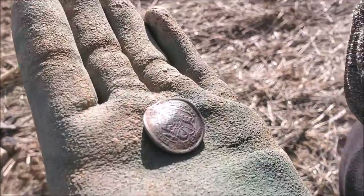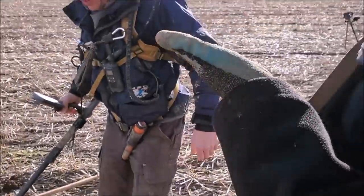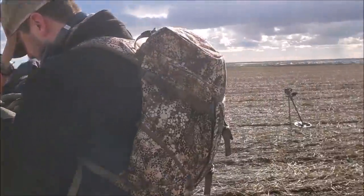Damn. Found a Roman gold, but I'll take it. That's on my bucket list for this trip, was a bullhead. Man, that's awesome. Those are sweet, sweet looking coins. All right, we've got to get to it. Press on.